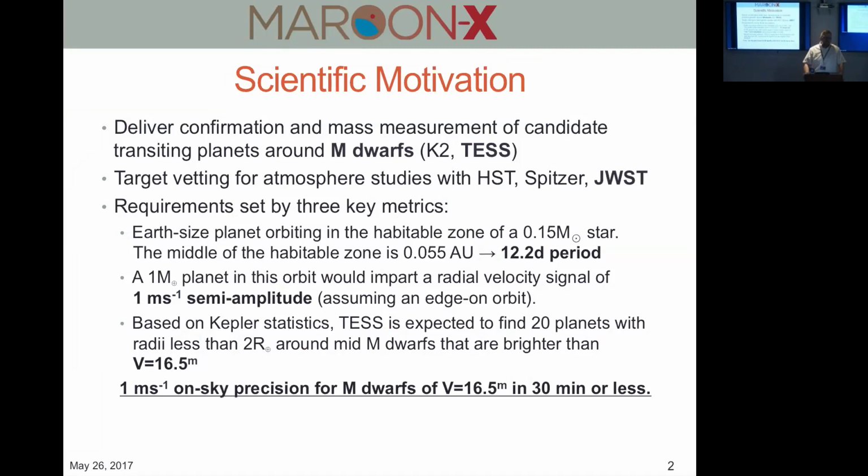So that means that any reflex motion, both in radial velocity and in astrometry, if you will, from a given planet around that star will be much higher. So it's much easier to detect a signal from an Earth mass planet around an M dwarf. The other thing is that M dwarfs are much fainter than the Sun. So a planet that would orbit in a much closer orbit around an M dwarf can still be in the habitable zone, where at a solar type star you wouldn't be in the habitable zone anymore.